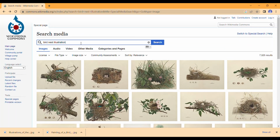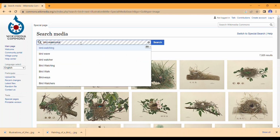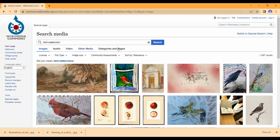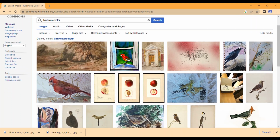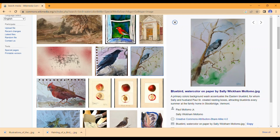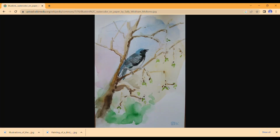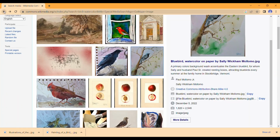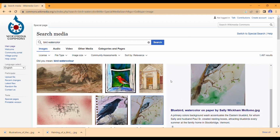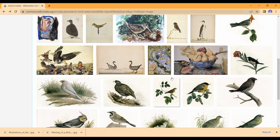And now I'm going to do a search for bird watercolors. I really like the look of watercolors. And I like this one here on the end. This one's very springish. I can't believe spring is almost here and I'm so ready. So this one would be pretty in a frame. And I can't wait for yard sale season.